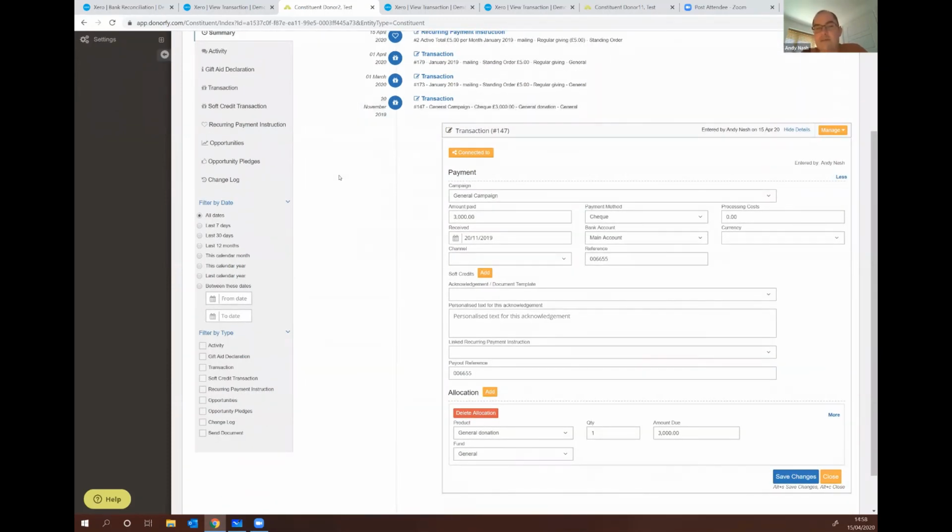Now, what you will find is that quite often you'll have either Just Giving do this, they pay in a batch, or you'll pay in a batch of checks. You'll do the Donorfy side as normal. You'll add the transactions, you'll add them individually to the relevant people, and then you'll send the transactions through.